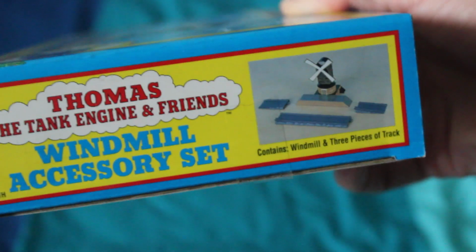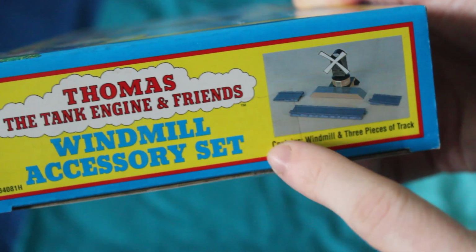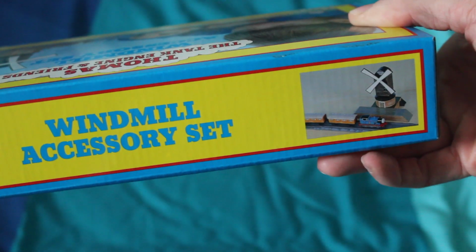And there, again, it shows you what's actually included, and you can see there's a bit of sellotape just there. So it's never been opened, but I'm not actually having these ones to play with. Again, like all my other ERTL engines, this one is staying in the box as part of the collection.